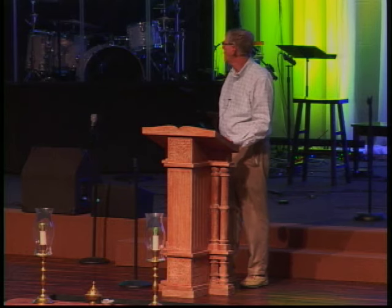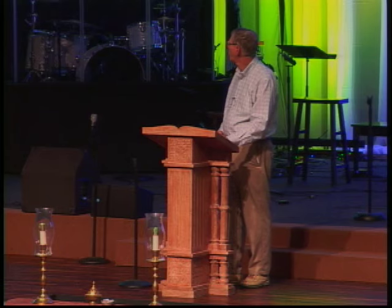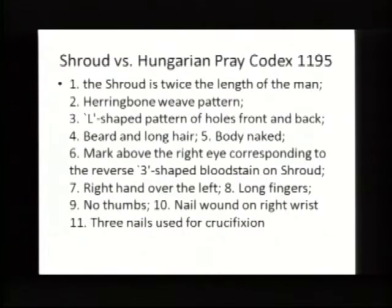As far as death by asphyxiation, that's verified by the fact that the Roman common practice was to break the legs of the people on the cross, but in the case of Jesus, they didn't break the legs, remember, because they found he was dead already, and they put the spear through him just to verify that, the lance. It's surprising that they were not breaking legs, so it's a very close correspondence with what we expected in the case of the shroud. But the nail wound is on the right wrist. That's not a big deal. Three nails used for the crucifixion, that's again a minor detail, but certainly interesting.